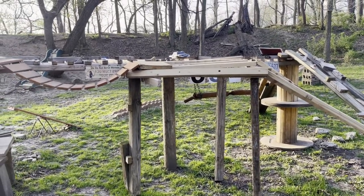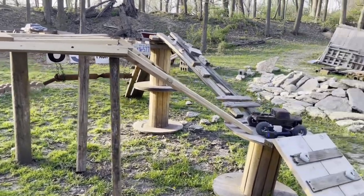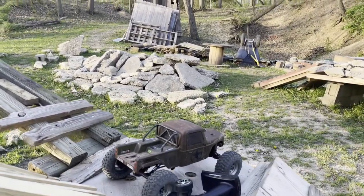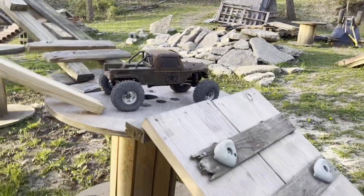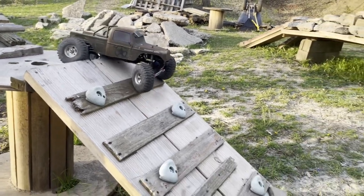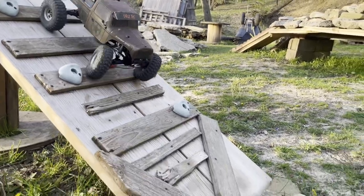I don't know, I like having the truck up at eye level when I'm crawling. Get a good look at it without having to bend over so far or get down on your knees on the ground and all that good junk. But anyways, back to the task at hand. I just wanted to give kind of an explanation as to what's going on with the obstacle there.